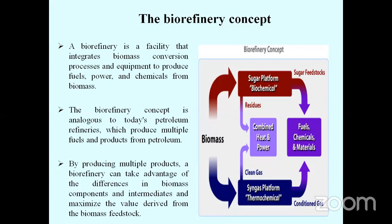please. So if you go for only bioethanol, that will not be cost effective. So we need to go for some other valuable products, not only bioethanol but different chemical production, that is by the biorefinery concept. Biorefinery is a facility that integrates biomass conversion processes to produce fuel, power, and chemicals from biomass. So we have to integrate the whole process into a biorefinery concept so that we can get some profit from this product. Next slide.